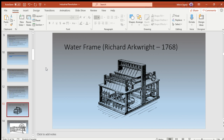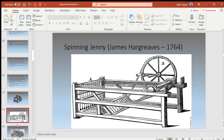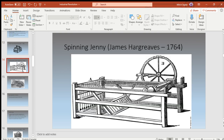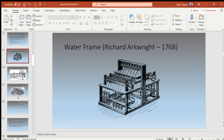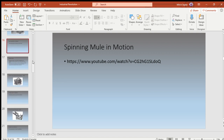Here's an example of the water frame done by Richard Arkwright in 1768. Here is a spinning jenny by James Hargreaves in 1764. You can see very similar machines here. And then you have the spinning mule in 1779 by Samuel Crompton. So all three of these, the water frame, the spinning jenny, and the spinning mule, are very similar. They would stretch out textiles, they would weave textiles together, and they all look alike too. There's an old spinning mule in motion for you to look at.